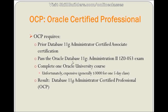So you have to pass those other first two exams and get your OCA. Then you have one more exam to take, which is the Administration 2 1Z0053 exam, where more complex concepts are tested on basically database administration. So we now have 3 tests that we had to take. We can help you get ready and prepare for all of those 3 tests. And in this hour, I'm going to tell you not just how we can help you, but how you can help yourself, what books you should go after, what things you need to do to get fully prepared for that.